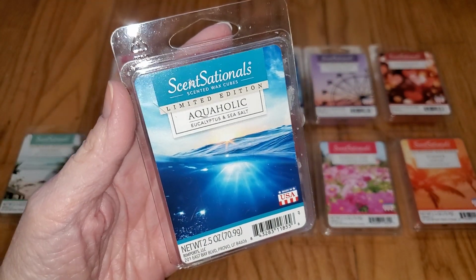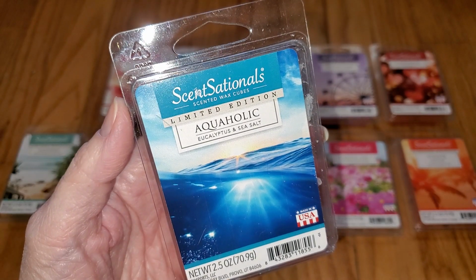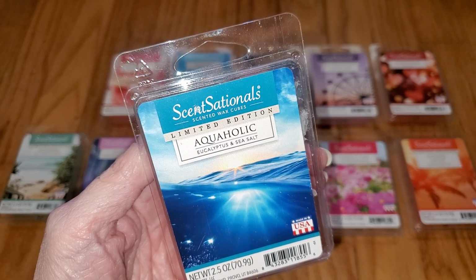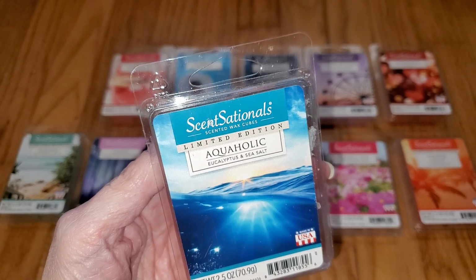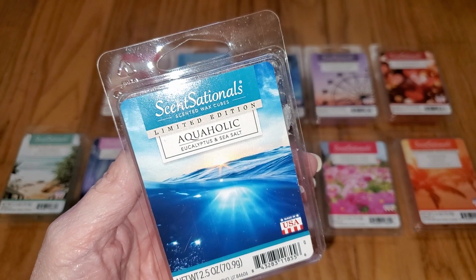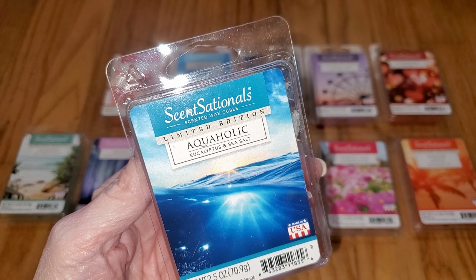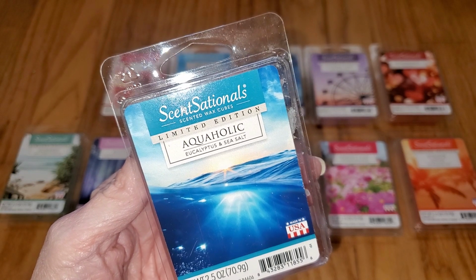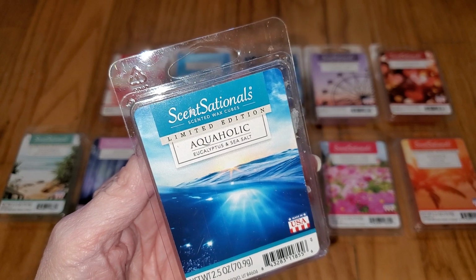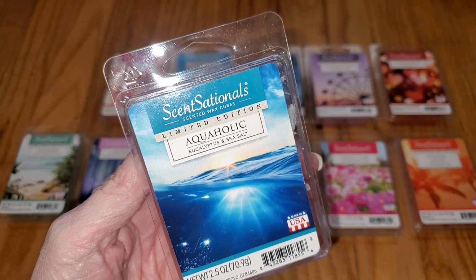First, we have Aquaholic, and I'm not really crazy about that name. I think some people might find it a little offensive. But anyway, when I saw the notes on the label that say eucalyptus and sea salt, I knew right away that this is a dupe of Ambiessence eucalyptus and sea salt. There's also a ScentSationals version of this scent available at HEB stores, as well as Meijer and Kroger stores, so you might already be familiar with this scent. The notes are: freshly picked eucalyptus leaf intermingles with ozone-infused citrus, sea-salted herbs, and hints of wild apple wrapped in sparkling marine greens and the warmth of mossy woods.